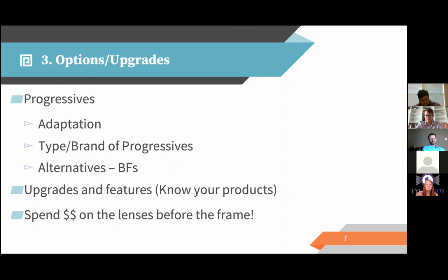One thing I'll also mention, and this comes up especially if there's budgetary conversation, is I tell the patient, especially we've talked about all this, the upgrades and features and the type of progressives, but it may come up where there's a budgetary restriction. I make sure they know, listen, spend the money on the lens first. If you go blow your money on a Versace and put your -9 in a CR39 uncoated drill mount, when you come back, you're going to remember we discussed this.